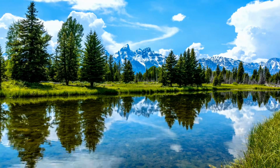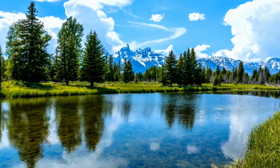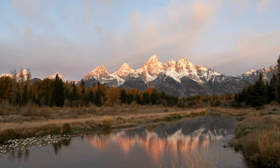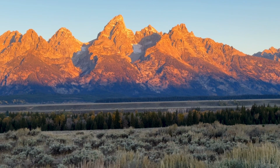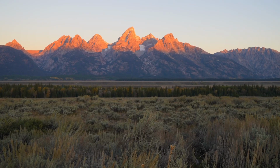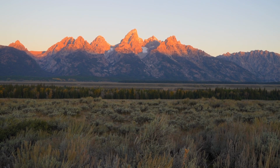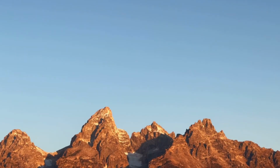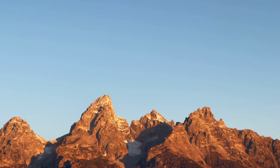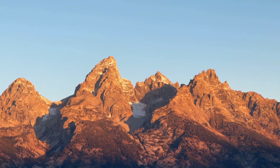The silence is surreal, broken only by the flutter of birds or the rustle of moose grazing in the nearby willows. This is the kind of scene that makes you forget your phone, forget the time, and simply be. Whether you're capturing the moment through a lens or sipping coffee wrapped in a blanket, it's the essence of why you came to the Tetons. But as the colors fade and the day begins, one question lingers. Was it real? Or just a dream painted by the morning light?